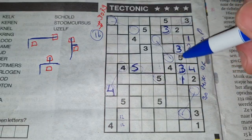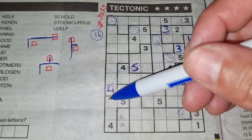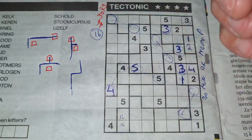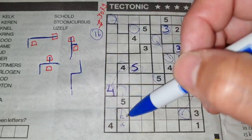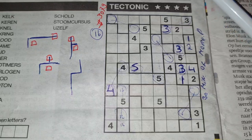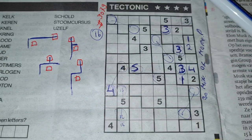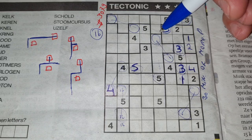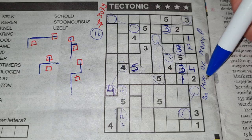Okay. Only one figure I noticed. Yes. The last figure is this one. Okay. Remember that this box has the same number as that box. So in this case, 1 or a 2. Let me mark those numbers. So this box has the same number as that box. Okay. So those are the 4 figures or shapes or structures or constructions, whatever you name it, in this puzzle.